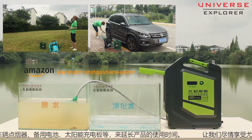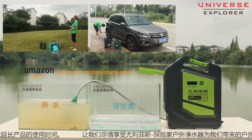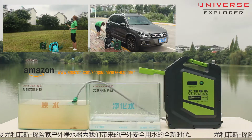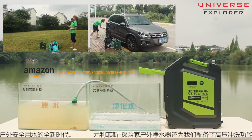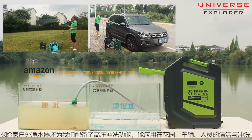The built-in lithium battery can provide 2 to 2.5 hours work time which meets the daily water demand of 180 to 210 liters for 10 to 40 people. The work time can be extended by an external vehicle cigar lighter, spare battery pack and solar charging board. Let's enjoy the new outdoor safe water era brought by the Universe Explorer Outdoor Water Purifier.